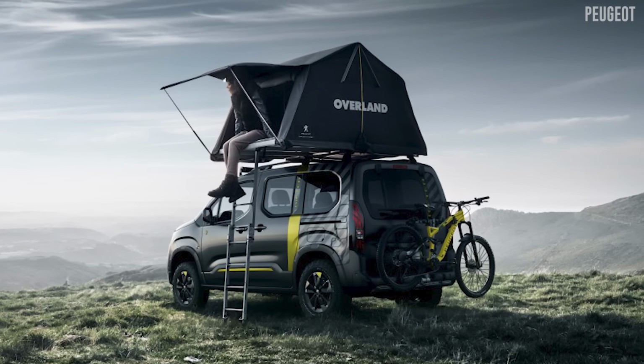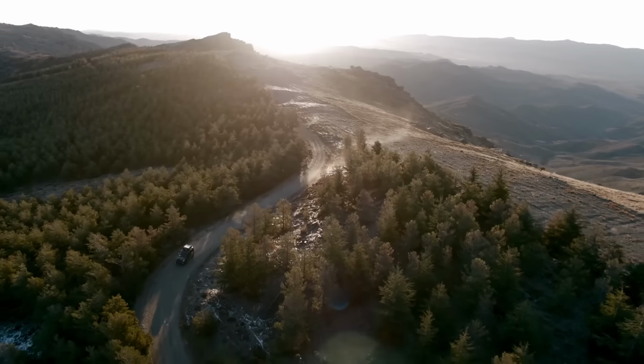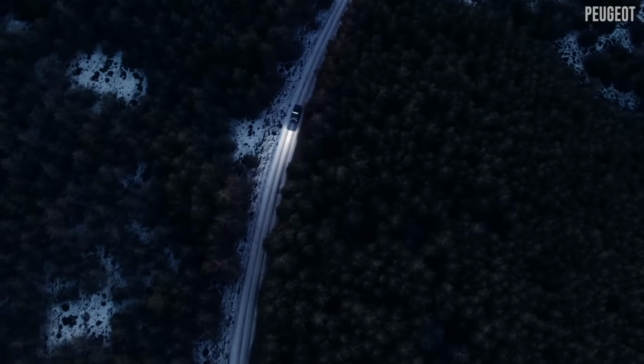It comes with this awesome rooftop tent that can compact down when you're on the go, and it comes with all of your van life essentials. Not bad, Peugeot. Not bad at all.